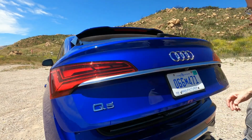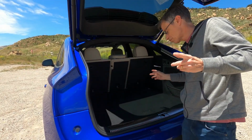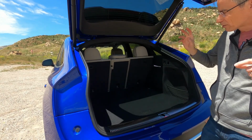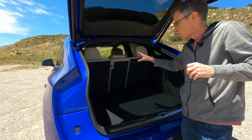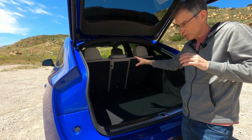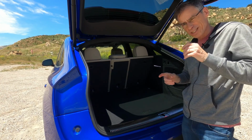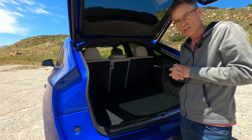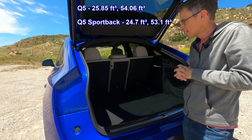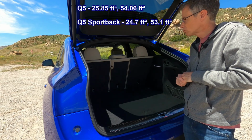So opening up the powered tailgate, which you get as standard on this Prestige model, you get about 24.7 cubic feet of space before you put the seats down, which is surprising because the regular Q5 only has 1 cubic foot more, and then if you put these down, you get 52 cubic feet of space, and that's only 1 more cubic foot than you get with the regular Q5.